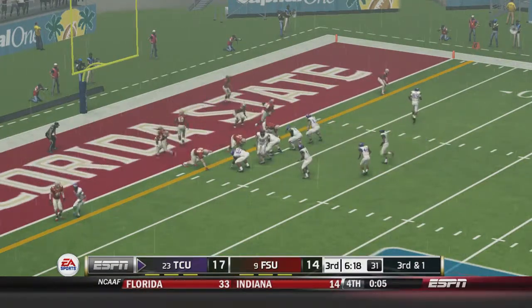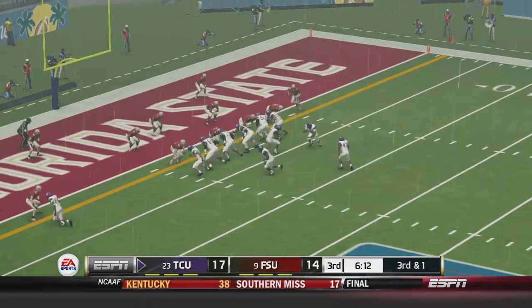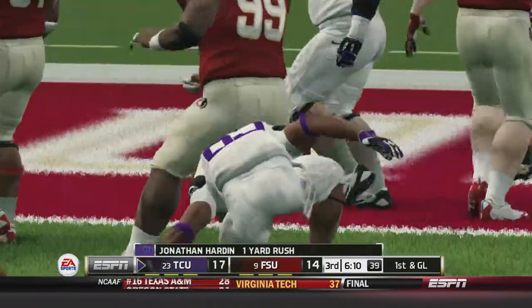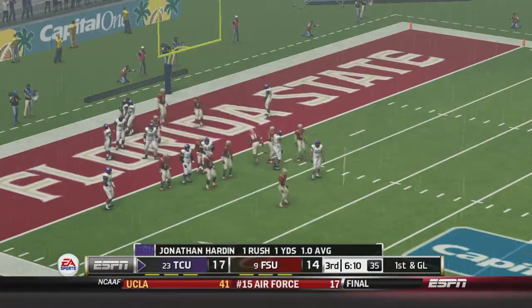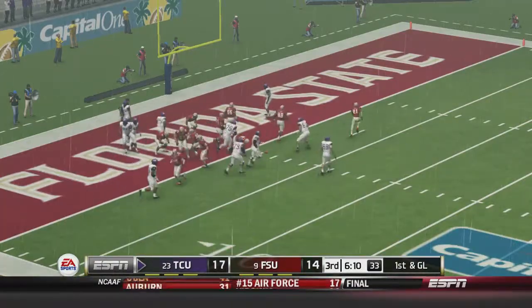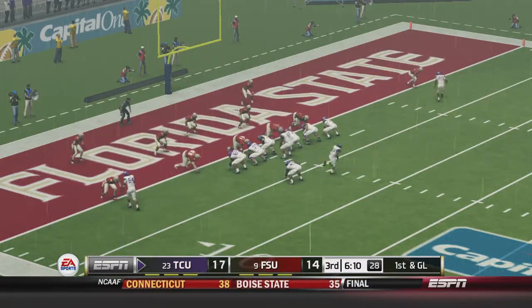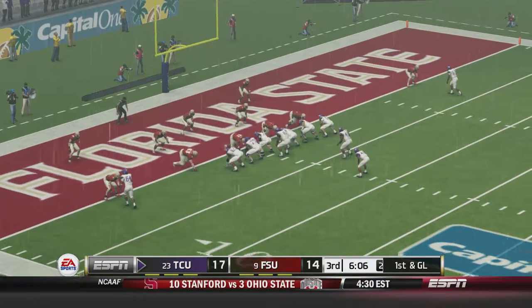And Florida State is going to try to stiffen this defense up as they are getting pounded right now by a ground game. And it's going to be a jet sweep, and that's going to be Harden. He's just going to pick up the first down. Little bit of a quick snap there, and may have got just enough of a jump on Florida State in order to get that 1 yard. 1 yard was all they needed.